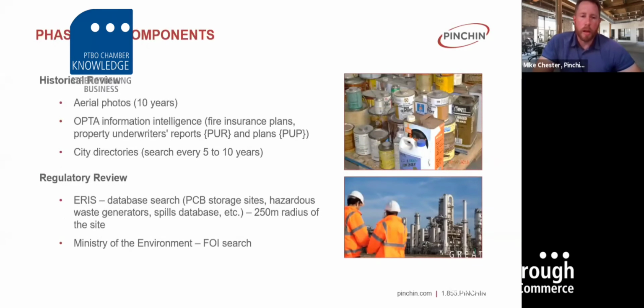The Phase One components really are four steps. We start with a historical review, looking at aerial pictures, city directories, and the tenancy of the property. How has it changed over time? Was there a dry cleaner on the site or close to the site within the last number of years? We do what we call an ERIS database report, which is pretty much synonymous in the industry, all consultants use it. ERIS provides a lot of regulatory information, reported information like PCBs, underground storage tanks, waste generators, landfills, anything like that. And then we also do a freedom of information search with the Ministry of Environment as well.